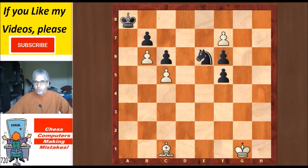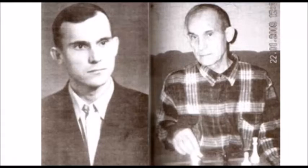Those were the days for chess in the USSR. I presume Vlasenko received an allowance from the government, so he could spend all his time on composing chess problems and chess studies, and did not have to look for a real job to put food on the table. And these are a few pictures I found on the internet of Valery Petrovich Vlasenko.